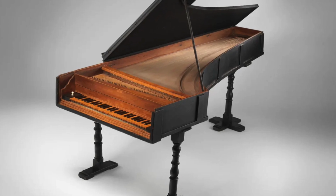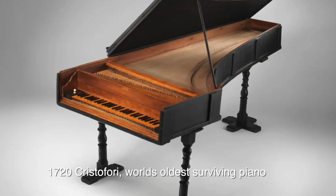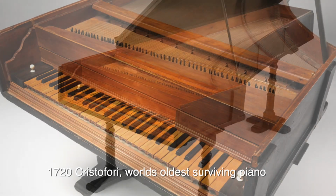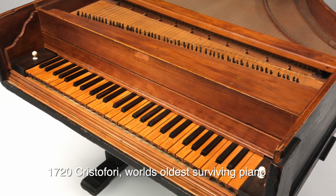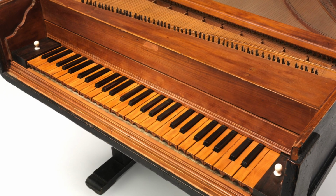Did the Germans invent the piano? Who invented the piano? German, Austrian. The first piano was about 1725. It was called a pianoforte because it could be played loud or soft, which a harpsichord wouldn't do, but a clavichord will.